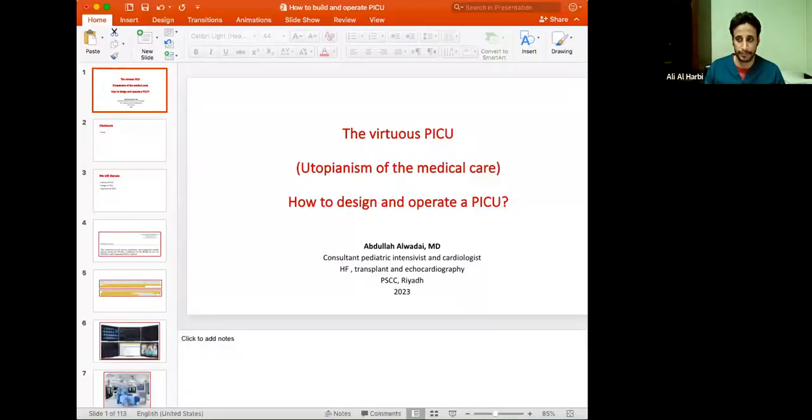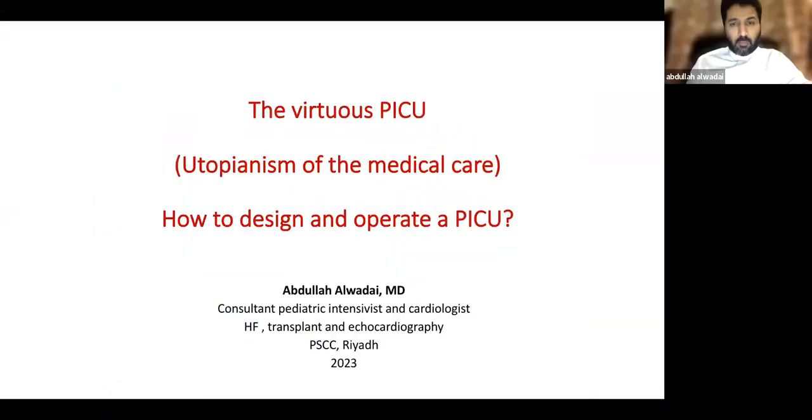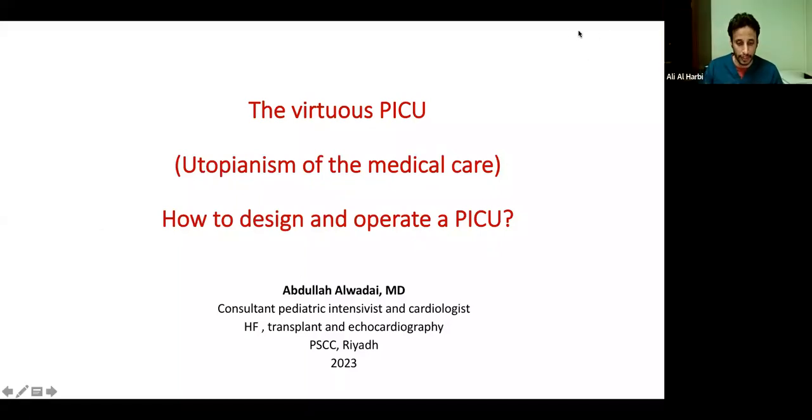ICU work. Dr. Abdullah, if you don't mind, could you share your slide? Is it clear? Bismillah, assalamu alaikum. Very clear, and the voice is clear.